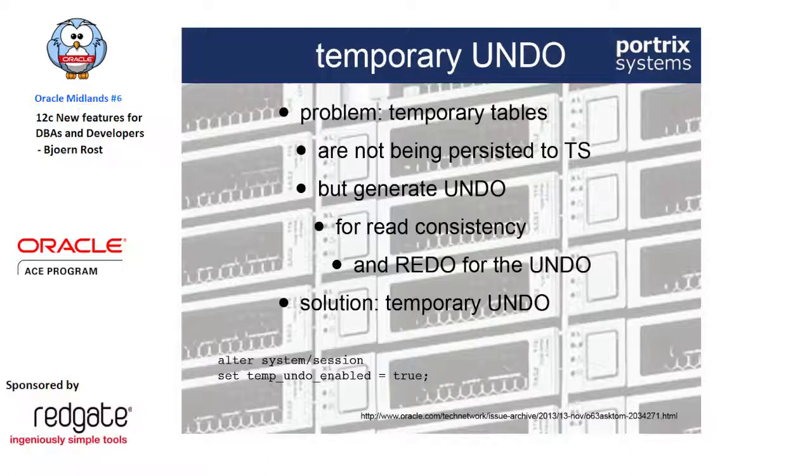But now there's something called temporary undo, and this gets rid of the undo that's written to disk, and by that also the redo. This also allows you to use temporary tables in Active Data Guard now. So Active Data Guard in 12c can use temporary tables, because temporary tables are now not writing anything to the database anymore. Did I get that right? I think I did. And this is not Tim's website, it's actually oracle.com.